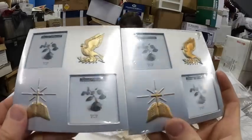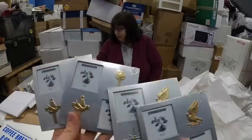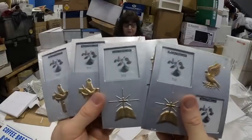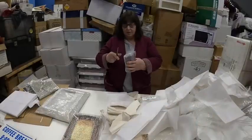Those are cool. There's four of them. Four? Yeah. Wow. Two. Oh, wow. Okay. Remember, all these frames will be on Grandma Venture's Poshmark. So if you guys want any of these frames, that's where you'll get it.